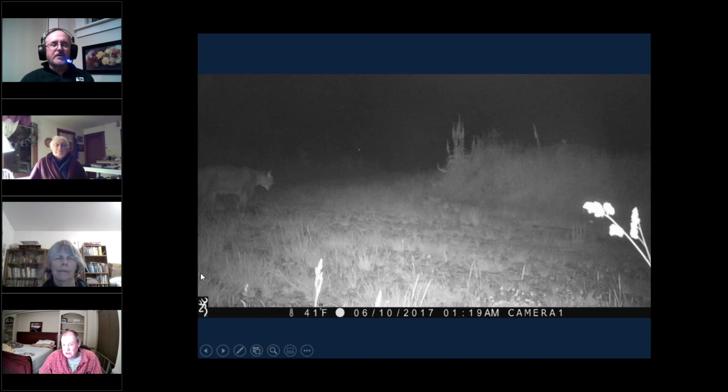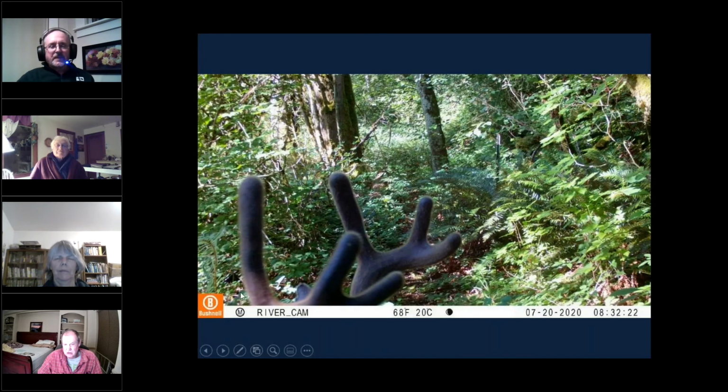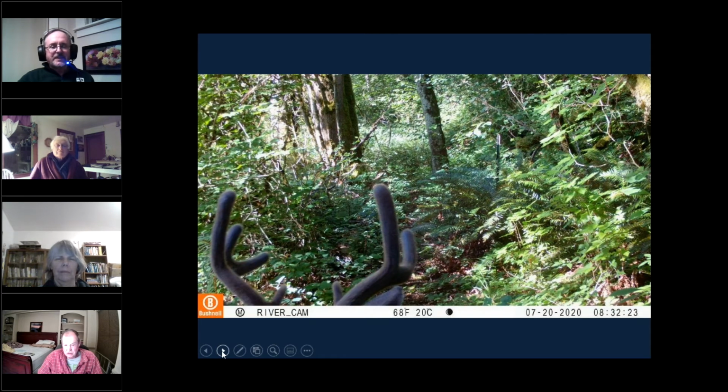This is the only picture of a cougar we've ever gotten. It's the only one, and haven't seen him otherwise. This is a nice shot, but terrible colors. Nice pose to that deer there, but terrible colors in the picture. Better. Now this is a camera that I probably have too high off the ground, and all you get are the antlers.